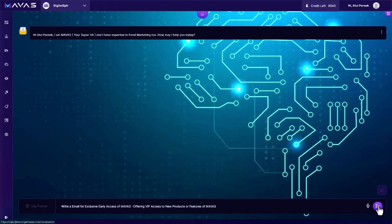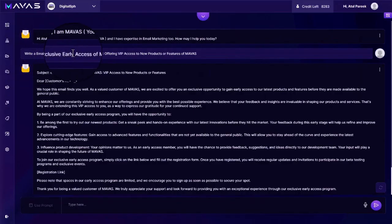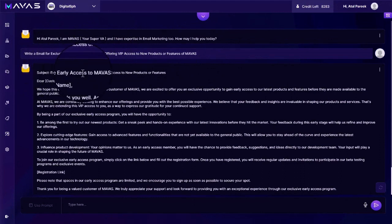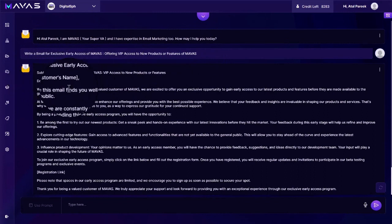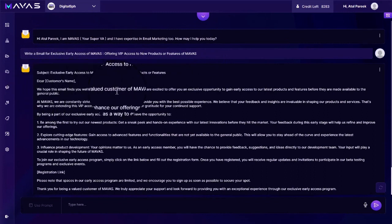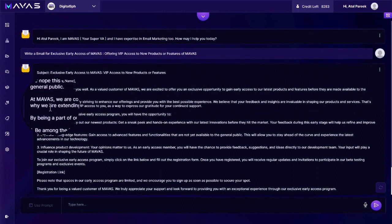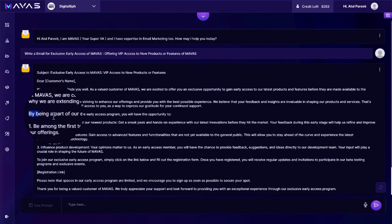Let's pause for a moment while Mavas crafts a compelling email for our client. Okay, and there it is, boom, an incredible response generated by Mavas. I'm beyond impressed with the quality of work. It's faster and better, as I told you already, better than any CMO, any marketer out there. Not a single word needs to change. It's ready to send to your client or use for yourself. With Mavas, you can expect quality work, and you can even create super converting emails.